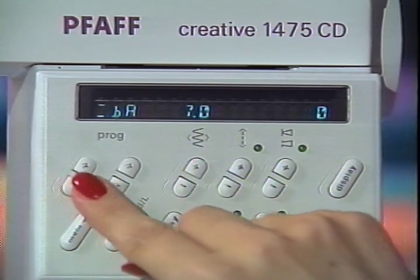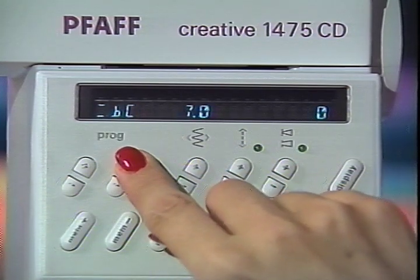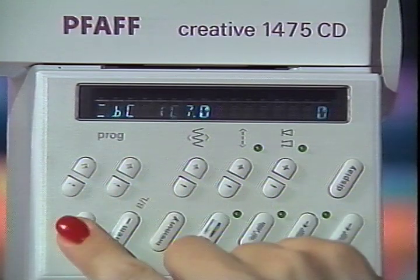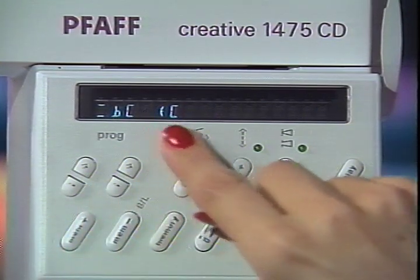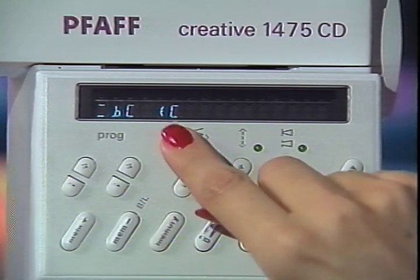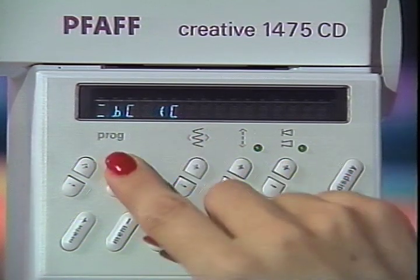Now to select the individual letters, I'll use the right program keys. There's a C. To enter the C, press the Mem+ key. Notice that the length and width settings have changed to a parentheses and the letter C. This marks the beginning of an M memory sequence. Now I'll enter the rest of my name.